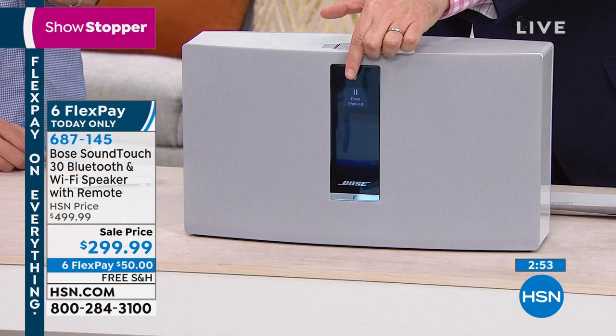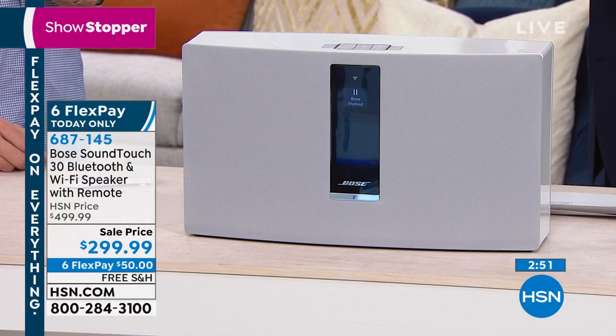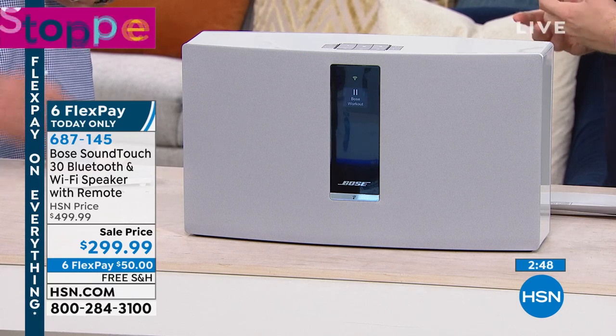I love the OLED screen on the front. It shows you exactly what's going on, keeps you in check. It's just very easy to use.